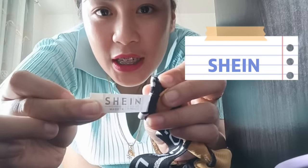By the way, all of these thongs guys are from Shein. As you may see here, it's Shein. It's from Shein guys. Yeah, okay. New items from Shein.